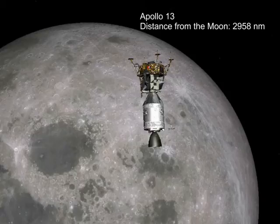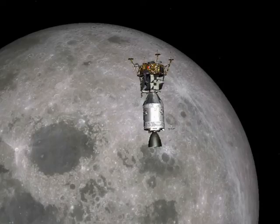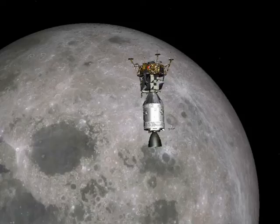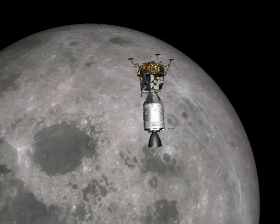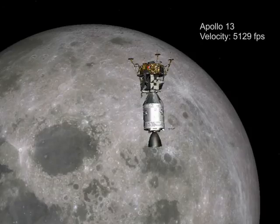We had a little static on that one, but I think you said 80 ounces of water's been used out of the CM. Is that right? Yeah, Jack worked the procedure and filled as many of the drinks as he could, and he made up 10 bags, approximately 8 ounces a bag. Okay, we copy that. Apollo 13 now traveling at a speed of 5,129 feet per second.